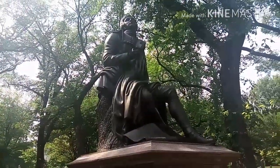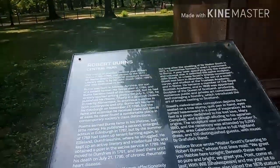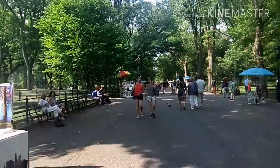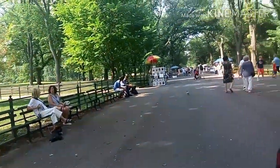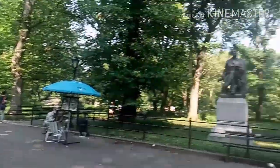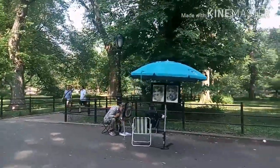If you are a student, there's a lot of historical aspect you have to stand by and read. There's a little history about Robert Burns out here, which was quite useful. We kept on walking and we saw a lot of artists. There were a lot of drawing artists out there and a lot of picture people and puppeteers. There were musicians. It is like a variety. You're just walking into an area where there are lots of varieties for you. You will never feel bad about being here.